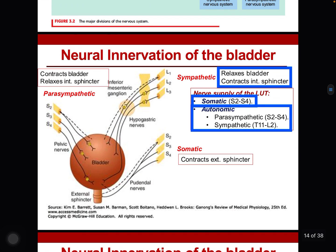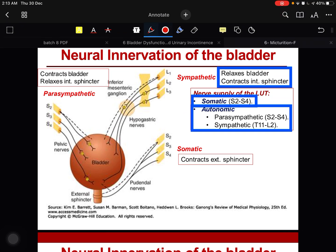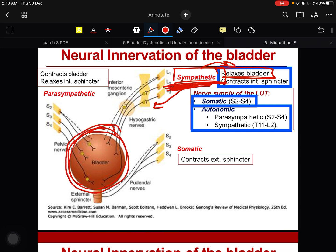Now let's take a look at the action itself. What's going to happen? Each one of these will do a different function. For the sympathetic, it's gonna relax the bladder, meaning that the sympathetic is the one responsible for storage. If we need storage, the sympathetic will work, by relaxing the bladder. Why do we need to relax the bladder? Because we need to extend it. If the bladder is relaxed, it's going to be easier for it to extend, and easier for it to fill with urine inside of it. So this is the sympathetic.